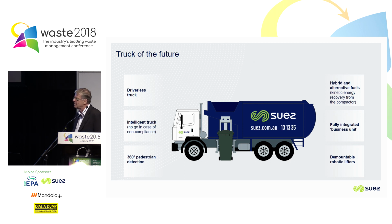Truck of the future, there's various thoughts on this. This is certainly not comprehensive. A driverless truck, I'll show you a little something about that in a moment. An intelligent truck, hybrid and alternative fuels. Just up the outside, there's an electrical vehicle. Great advancement. It's got great capacity later, I believe. We have CNG trucks, gas trucks in South Australia. There's the pedestrian detection, as you saw, somebody coming behind the vehicle. That can be put all around the vehicle, so that protects in all directions. And there are demountable robotic lifters available in Europe right now.